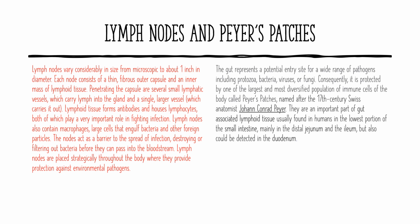Lymph nodes and Peyer's patches. Lymph nodes vary considerably in size, from microscopic to about 1 inch in diameter. Each node consists of a thin fibrous outer capsule and an inner mass of lymphoid tissue. Penetrating the capsule are several small lymphatic vessels which carry lymph into the gland, and a single large vessel which carries it out. Lymphoid tissue forms antibodies and houses lymphocytes, both of which play a very important role in fighting infection.